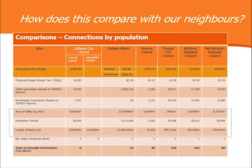How do these costs compare with our neighbours? Common comparisons between Lithgow City Council as a water utility are made with our neighbouring water utilities such as Sydney Water, Oberon Council, Orange City Council, Bathurst Regional Council and Midwestern Regional Council. This table shows the proposed access charges for the 22-23 year for both Lithgow City Council and each of these utilities. Key comparisons within this table show the total connections for each utility, the number of residential connections, the area of the utility and the population served, as well as the length of mains that are required to be operated and maintained. The bottom of the page also shows the time on drought restrictions during the 2020 to 21 financial year.